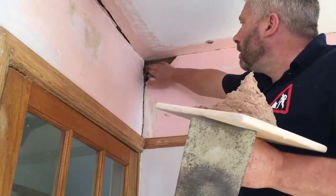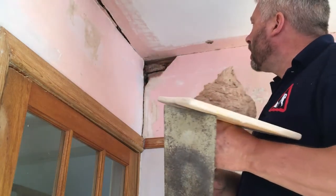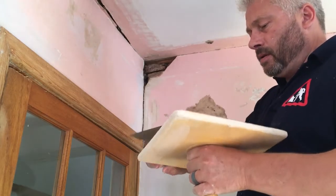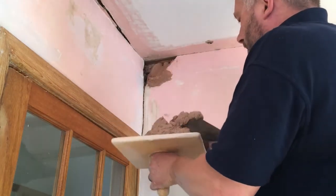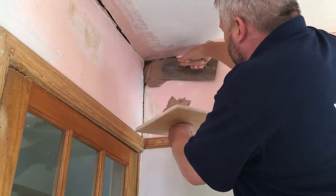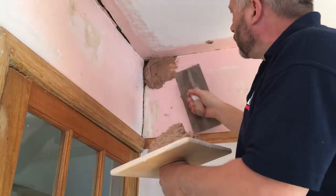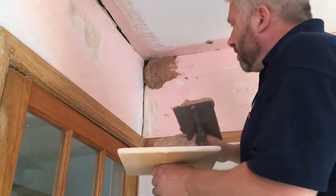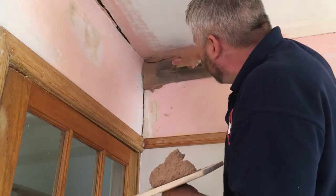So that's all nicely consolidated now. The glue's gone off and it's not all crumbly. So hopefully now, when I squeeze the plaster in, it will stay there. What I'm trying to do is put it in with a little bit of a flick to force it right into the cracks.